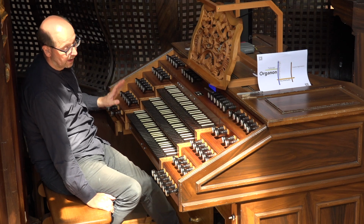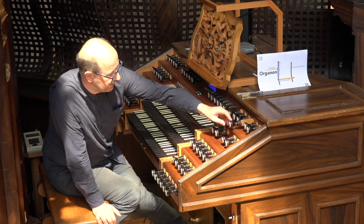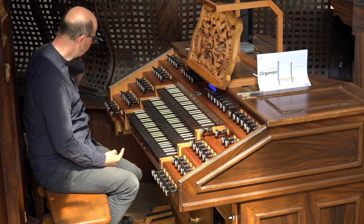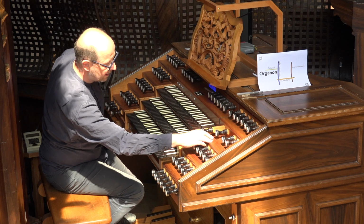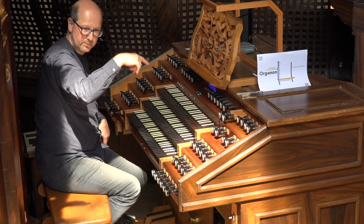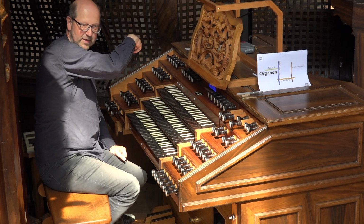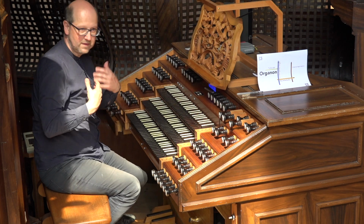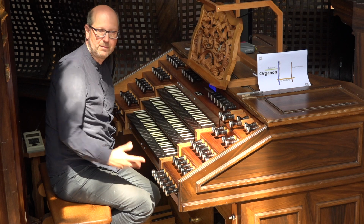Usually they're used in the high register, but some are also used in the low register, and then it's called Hintersatz, and then 2 to 3. So now you have 16 foot C, so it's one octave lower, and then if you pull this one, it's almost inaudible, but it just creates more volume. It's like the function of a double bass in an orchestra.